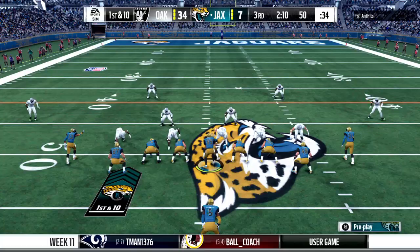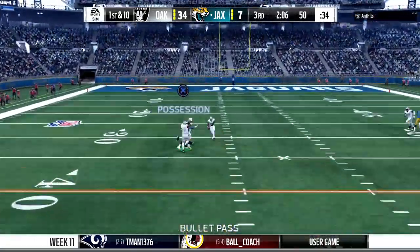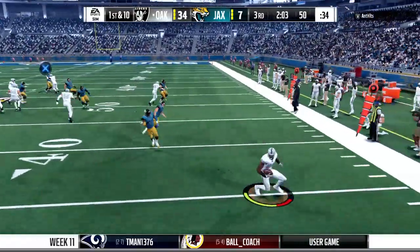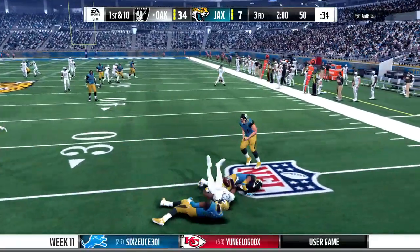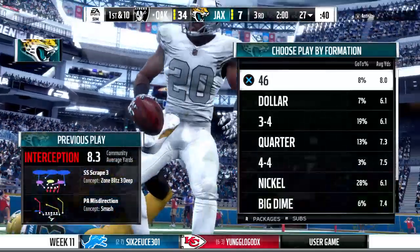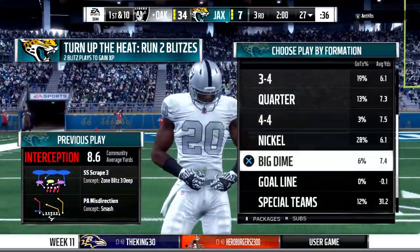Now the defense definitely showing blitz here. He'll look to throw. And my goodness, another interception. Picked up by Obi Melifonwu. And he'll actually lose 6 yards on the return, but I don't think they care. They've got the football back. The interception woes, they just continue to mount.